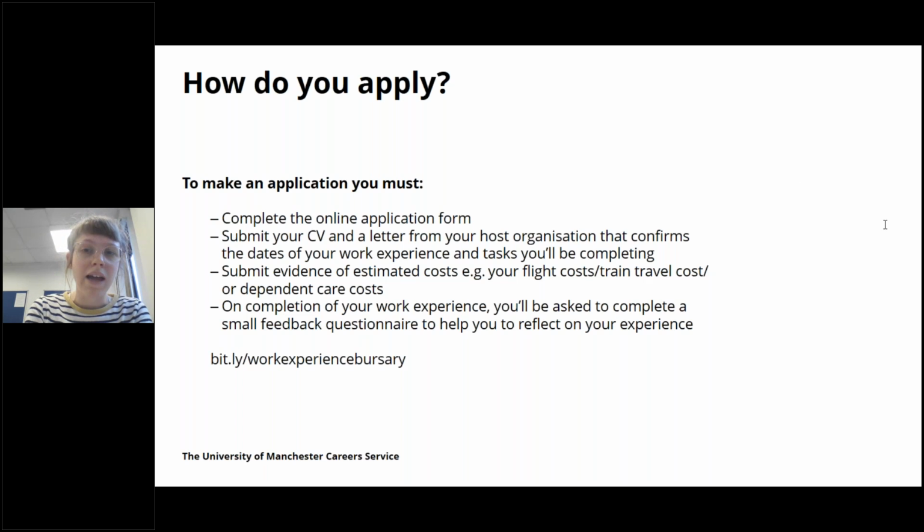So that goes back to what Sarah was saying at the beginning about thinking, what is it that you're trying to get from the work experience? What are the skills that you're trying to develop for yourself, and why is this helping you in that direction? Whatever it might be, that's what the application is looking for you to provide information on. We're also asking for you to provide estimated costs.